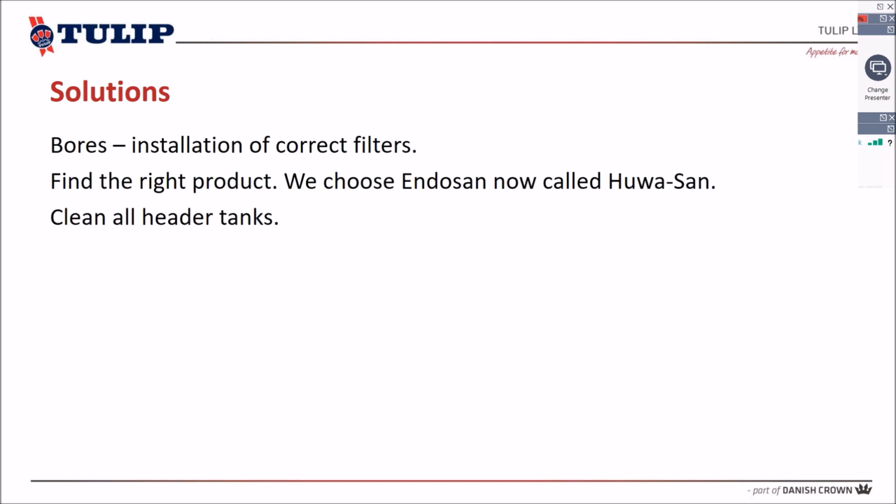If you've got header tanks, regularly clean them between batches and disinfect them, pressure wash them out, and make sure that it is absolutely top-notch drinking water that you're storing in that header tank. I've had farms where they don't empty the header tanks, and when you see inside them, actually the sludge that's in the bottom is quite disgusting.